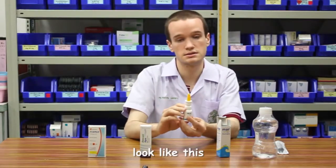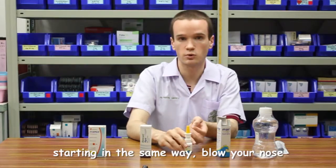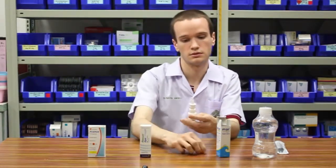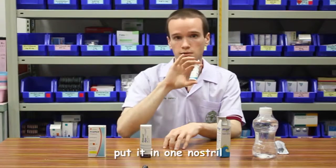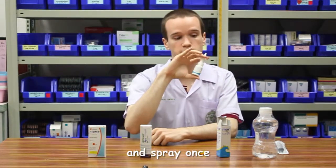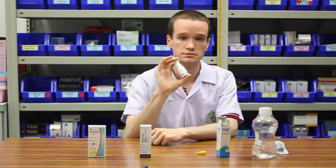It looks like this. In order to use the medication, starting the same way, blow your nose, and then remove the cap. And then you're going to hold the medication just like this. And then the administration is very similar. Put it in one nostril, again point it away from the center of your nose, and spray once. And then in the second nostril, repeat it again.